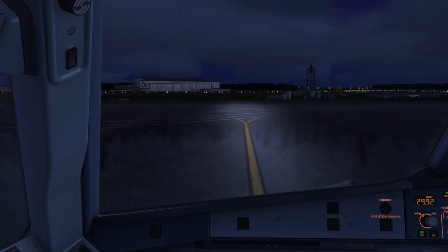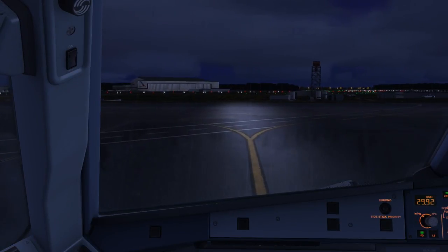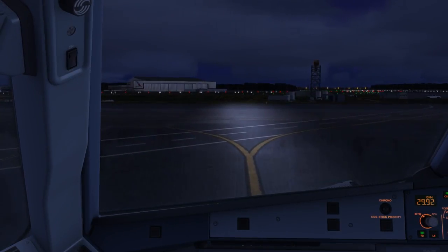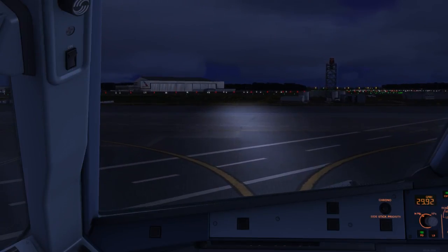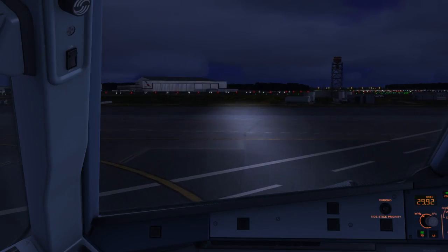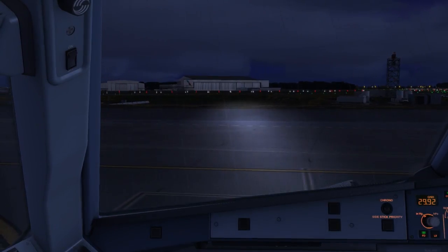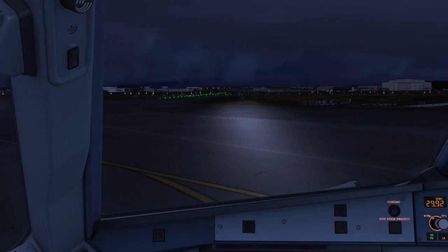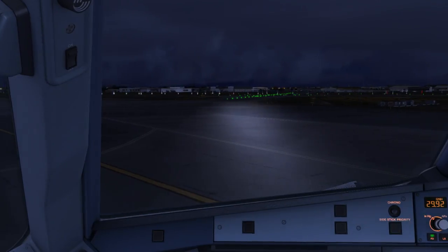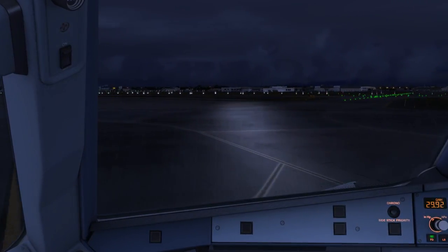Use caution with pushing. Charlotte ground, American 400, we're ready for taxi. American 400, Roger. Taxi left Mike, left Charlie, hold short 18 left.